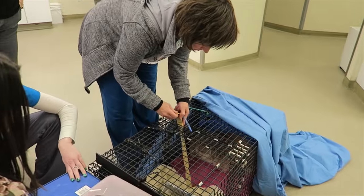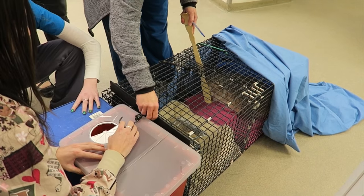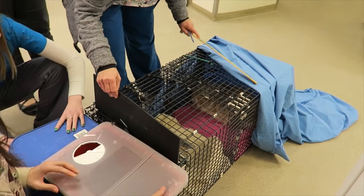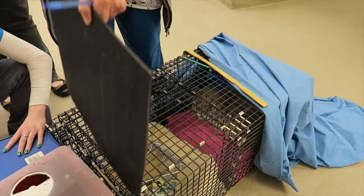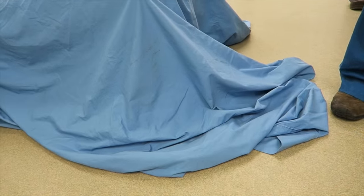We have a rescue society with a trap and release program where they capture these feral cats, bring them in for the works. They're neutered, microchipped, checked for feline leukemia, FIV, treated for fleas.